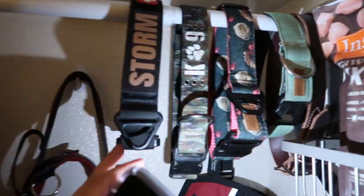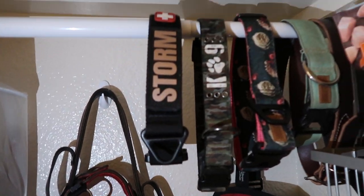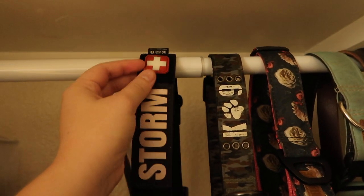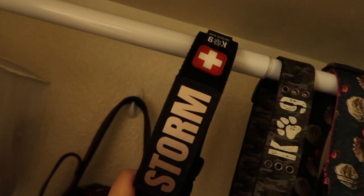Then I just got this beauty actually yesterday. I am absolutely in love with it. Before you ask in the comments, it's a canine tactical gear collar. I'm going to try to put this down so I can show. It's hard to hold everything. It's a canine tactical gear collar. It says it right there. Yep, it's upside down, but it will.